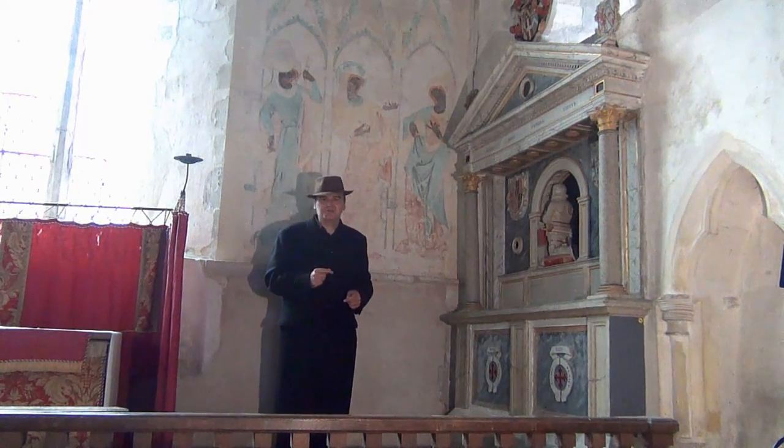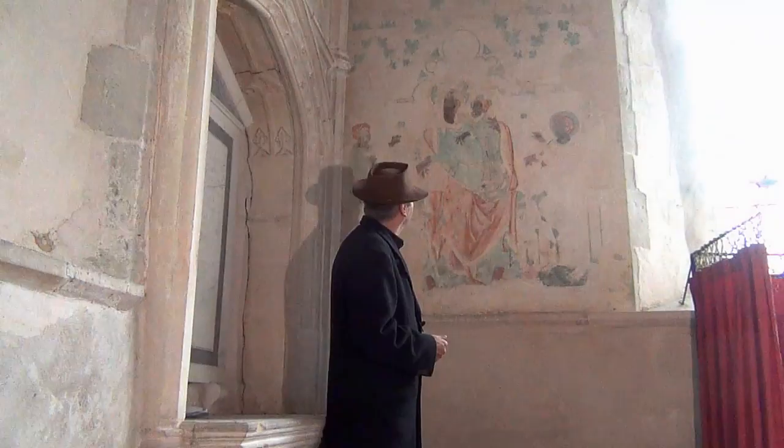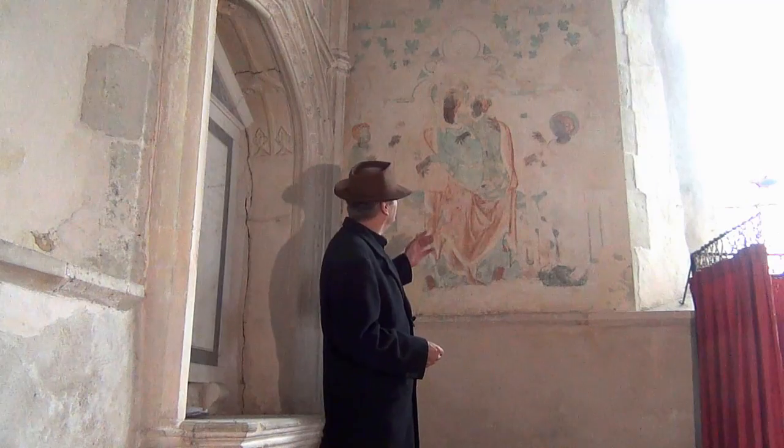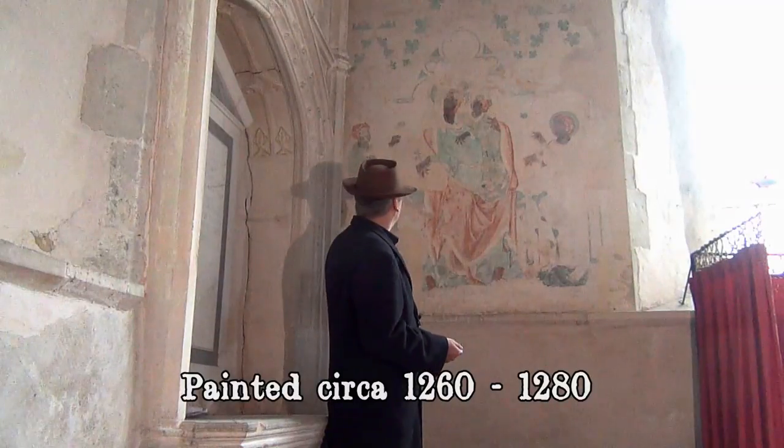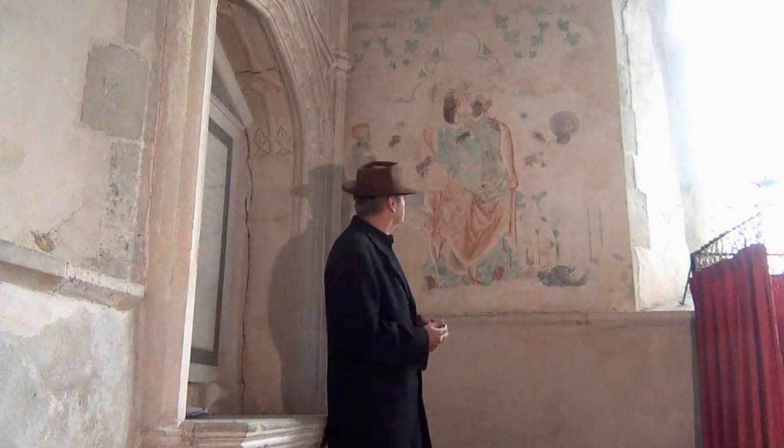Let's move over to the Virgin Mary and baby Jesus. And this depiction is probably better than the other three saints put together. Here we have the Virgin Mary with baby Jesus, lovingly being cuddled by her, and looking on at either side are two saints. Quite who these two saints are, I honestly don't know, but it's indicated by the round light halos around each of the figures' heads.